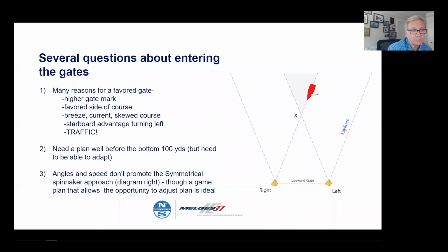But the biggest one that I think is important for choosing the gate mark is traffic, and we need to be able to put that situation together before we get there so we can put ourselves in a spot that is as clean as we can be. So we need a plan well before the bottom 100 yards. This diagram on the right is of a symmetrical spinnaker going into a mark, and the idea is that when you get to that X point, you have the opportunity to be on a layline to either one of the gate marks, and you can choose then, and it's pretty nice.